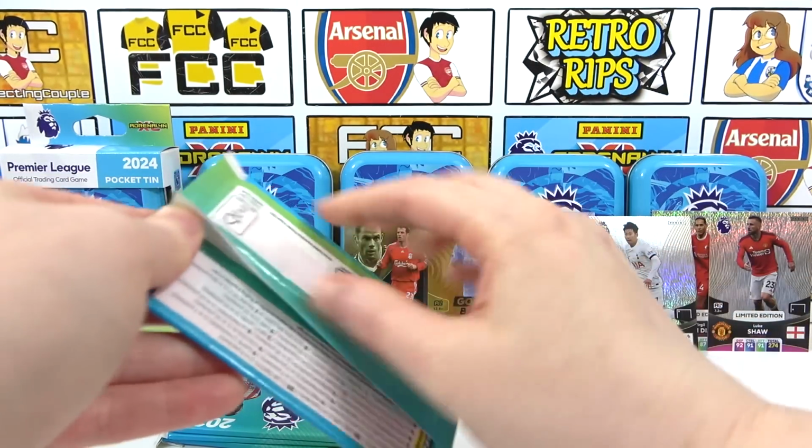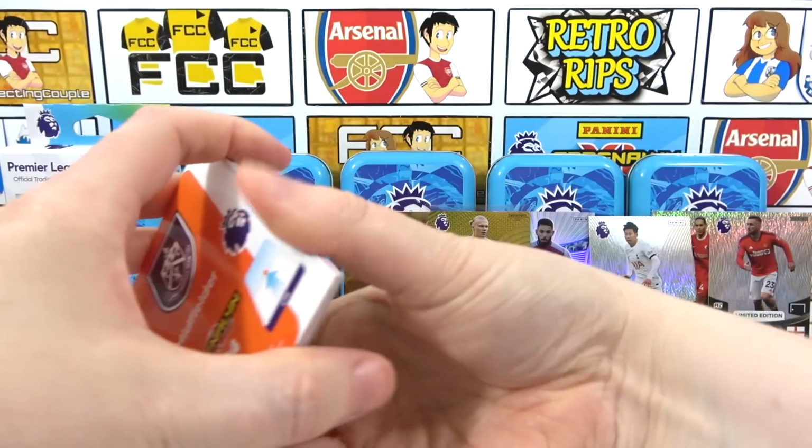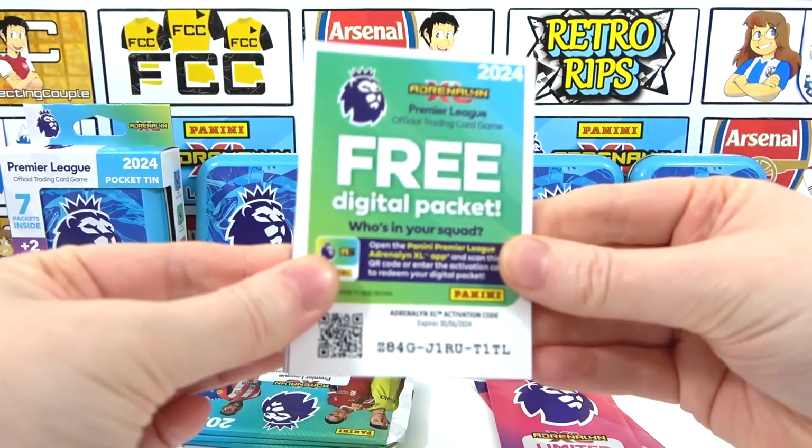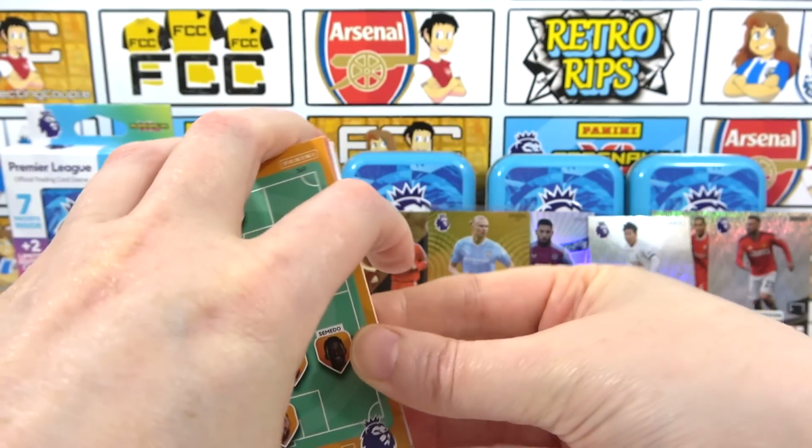Okay, here we go then. I thought it was going to be something absolutely mad. I thought we were getting a card from 2025. Yeah, something mad like that. Okay, there's the code. Let's see, is it just the one insert? Oh, it's always one, isn't it?